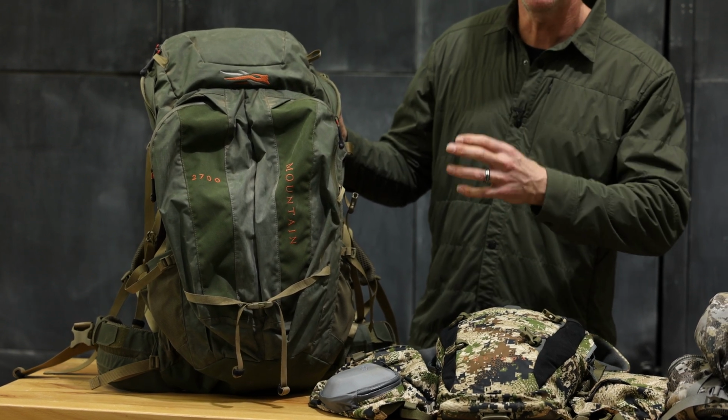So being able to have more water, more shelter, your first aid, your food, all those sort of things is going to become really important. The other thing is some of the packs that are more suitable for whitetail are probably going to have a much quieter fabric and finish. They may not be fully waterproof, but they're definitely quieter for a whitetail type situation.